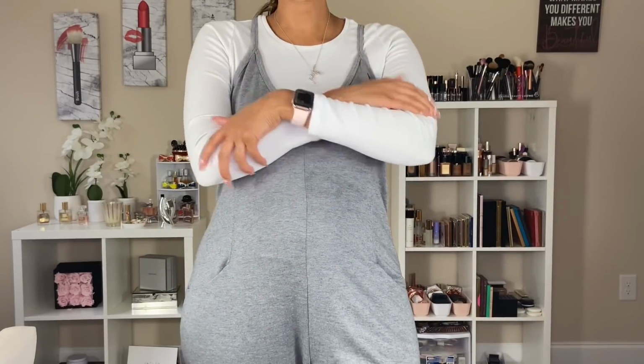And then this is just a regular white shirt from Target. And then my necklace, it is a love necklace from the Style collection. I love this necklace. So cute. I want to get it in gold. It comes in silver and it comes in gold.